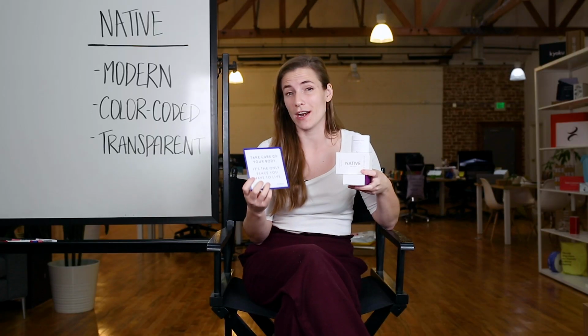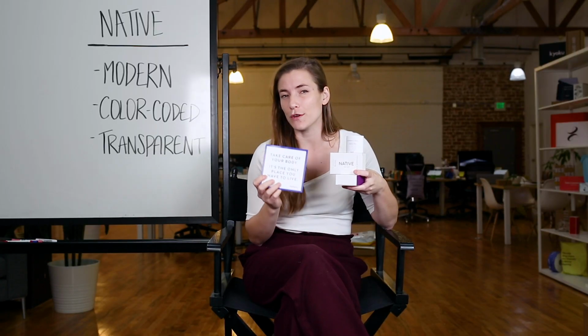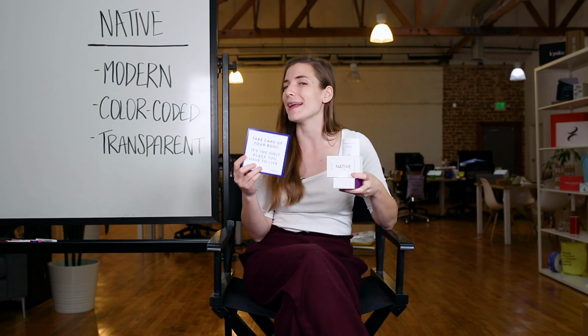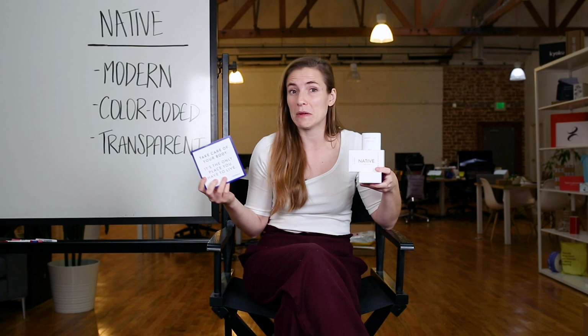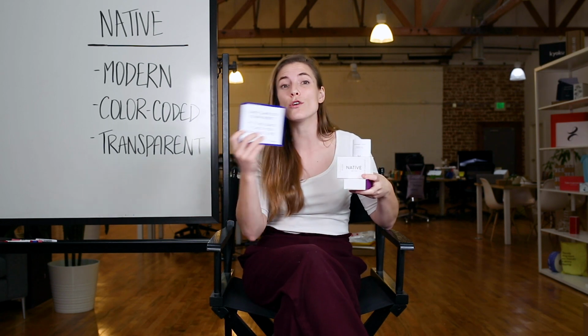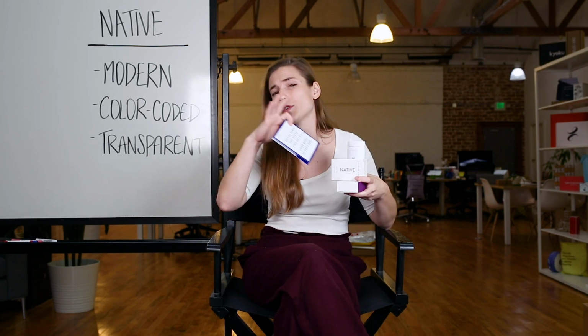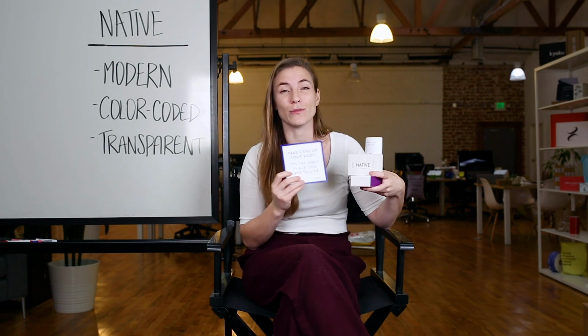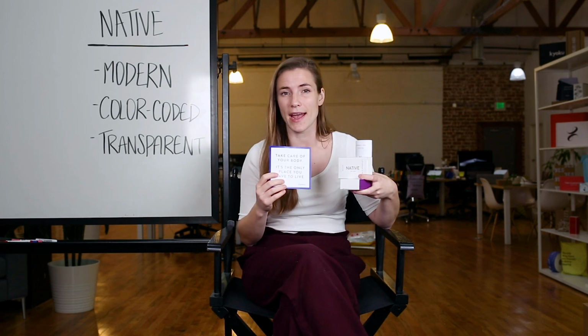Native has a really incredible aesthetic, but let's dive into a few things that I really find special about their packaging. First up, it's modern. This might just seem obvious, but honestly, in an ocean of personal care products with a bunch of swoopy shapes and lots of colors, their stark modern design really stands out in an incredible way.